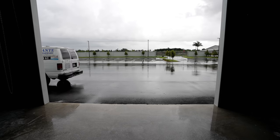Let me find the transom parts. I think we also just stumbled across Tent City. Yeah.